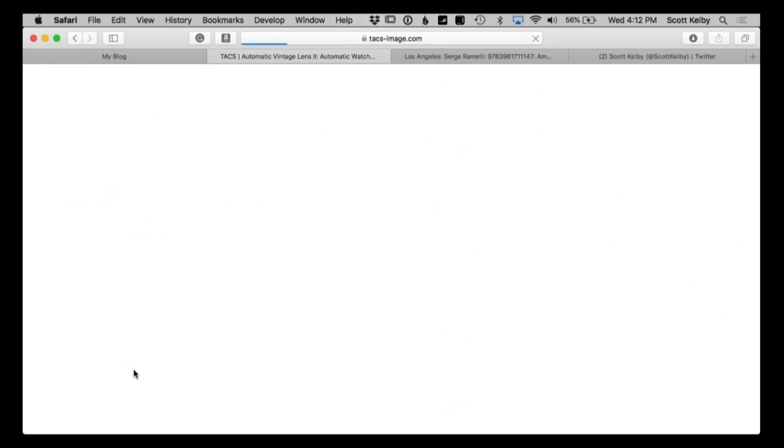So it's the Tax Automatic Vintage Lens. It is a camera-inspired watch, and I just love it. It comes in such a beautifully handcrafted box. It's just like, ooh, what's inside? They did a beautiful job with this. So anyway, where can you find it? You can find it over at their website, tacs-image.com. And there it is right there.